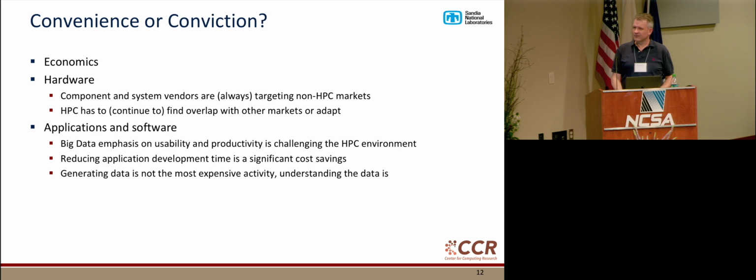So convenience or conviction, it's economics. It's neither one of these. It's really two things from my perspective. It's the hardware economics. Component and system vendors don't care about HPC because we've never really been a market. They're building systems for other markets. And HPC has to continue to find ways to overlap with those other markets to do the things that we want to do. That's called convenience. Okay, to me, that's not convenient. To me, convenient is actually getting them to build the hardware that we need.